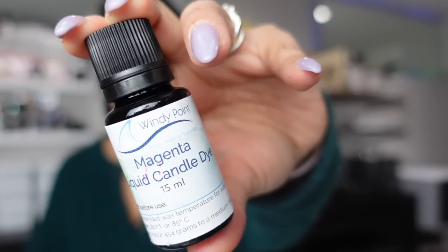And I touched on it earlier, I'm going to be using liquid candle dye to try to color my candle today. I've never used these before, and that's why testing is so important. I would ideally like to know exactly how much liquid dye I need for the wax in order to get it the color that I want it to be. I got solid color dye blocks too, and I don't know if I'll be using them today, but we'll see. The plan right now is to just use the liquid dye.